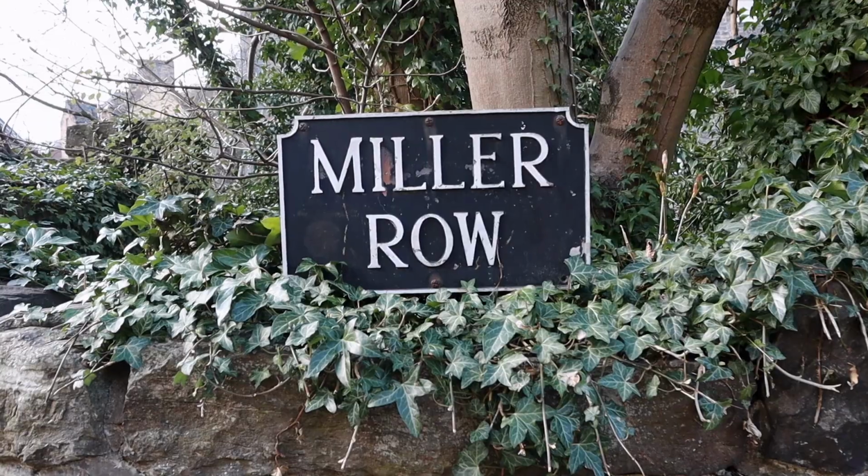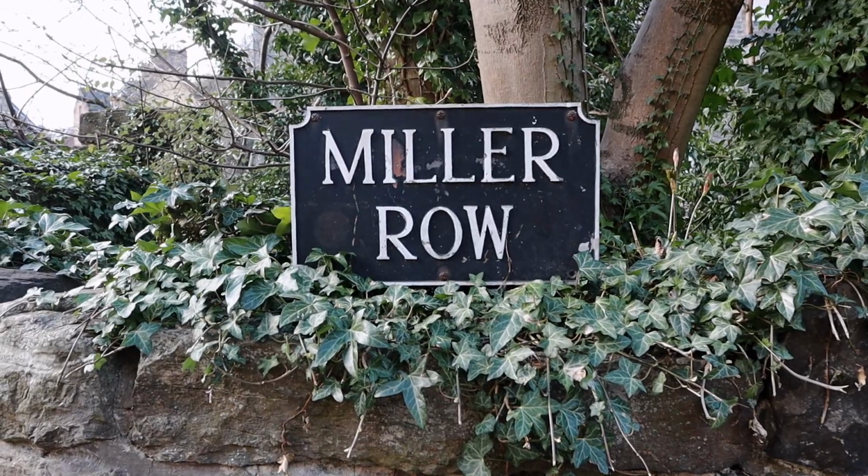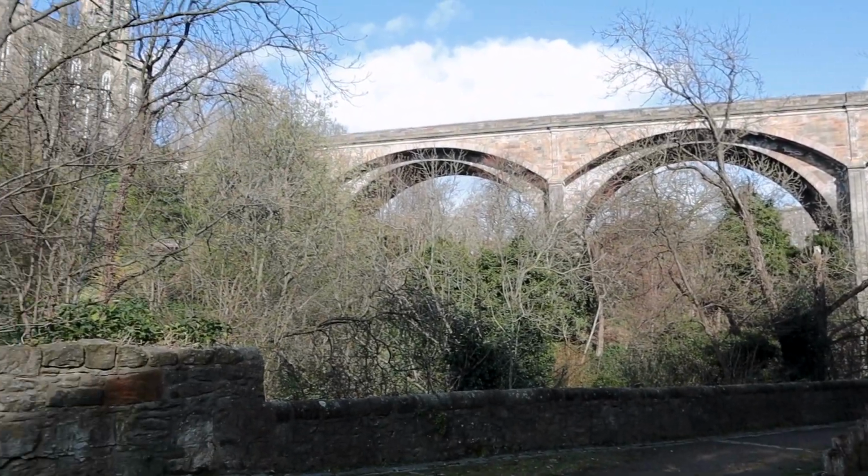So at the moment, we are heading down Miller Row and we're gonna make our way to Circus Lane, which is apparently another very picturesque area in Edinburgh. That bridge looks incredible. I actually didn't realize how big it was.